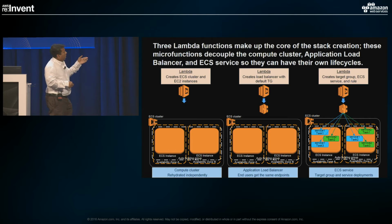Then we create a load balancer with a default target group. In this case, this talks about the application load balancer stack. The load balancer used to outlive the compute cluster, so it can run for months or even years, because people don't want to change the DNS name, all that stuff. So basically, we create a load balancer, and we attach the load balancer. We register these auto-scaling groups along with the third stage.